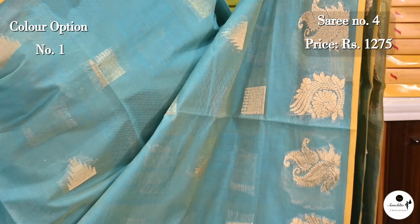Shining pallu with gold saree. Contrast blouse piece in resham embossed design. Bright color combination, rani with green. Bright, gorgeous pallu. Gorgeous blouse piece in crossing color combination. Dual tone color crossing in blue and red.